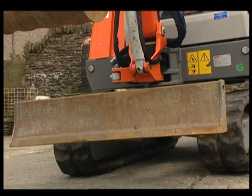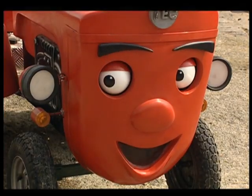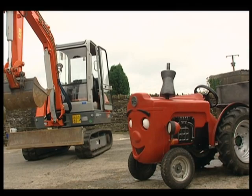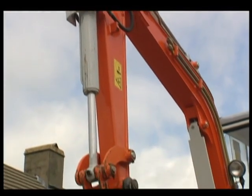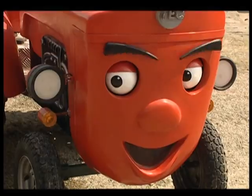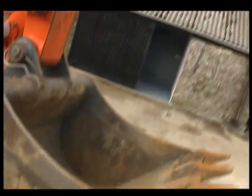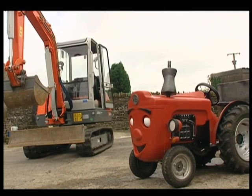Hello, I'm Tech. And I'm Tommy the trailer. Hello, I'm a backhoe, but you can call me JC, said the machine proudly. Oh, thanks very much, JC, said Tommy and Tech together. So, how can I help you? Asked JC. I am very busy, so I should get started. Colin wants you to open the ditch in the field, said Tech. Oh well, even if I say so myself, you won't find anyone better at opening up a ditch, boasted JC.